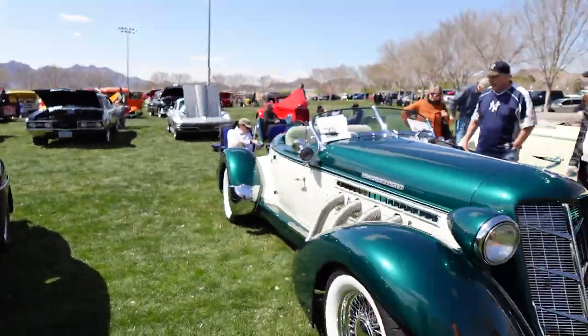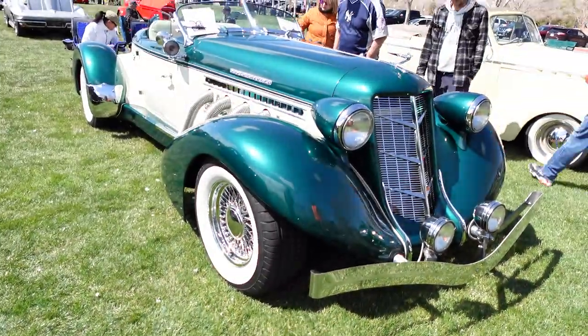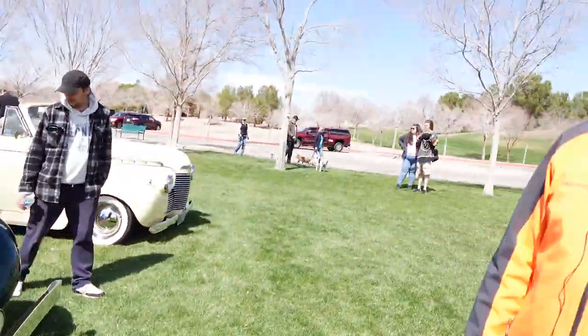I was at the IPL show, and one of my favorite cars in all of history is the Auburn Speedster. You can't find an Auburn Speedster anywhere, but there are reproduction Auburn Speedsters. And I just met Maurits, and he has this. Look at that beauty. So, Maurits, hi.